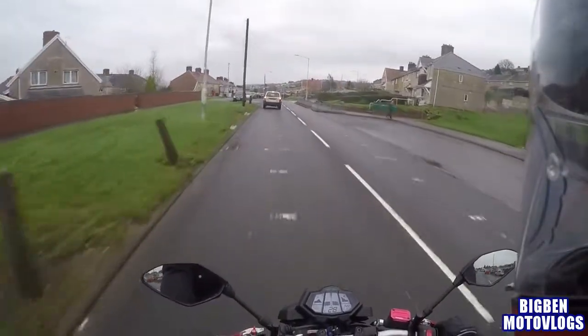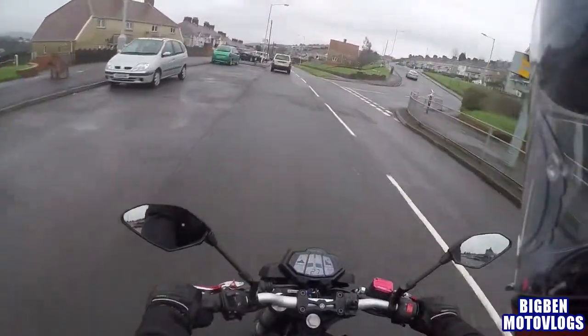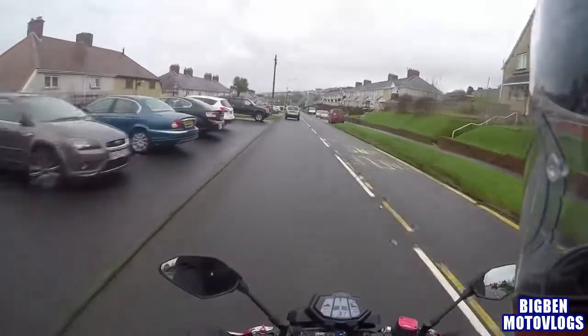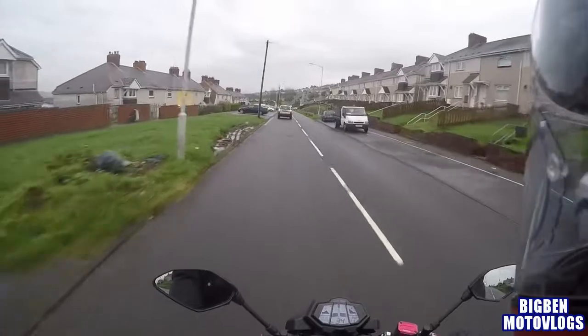I've always had naked bikes. Obviously scooters, I don't know, are they classed as faired? I'm guessing they are, because you don't really see the engine of a scooter that often, as most of them are just encased.